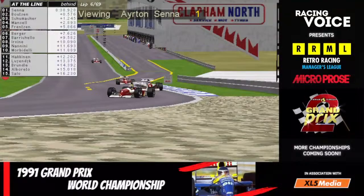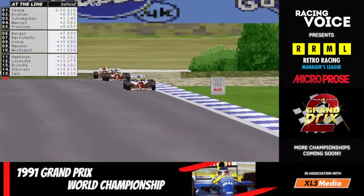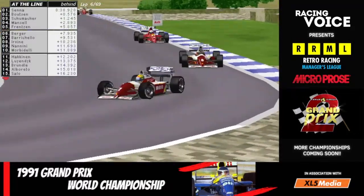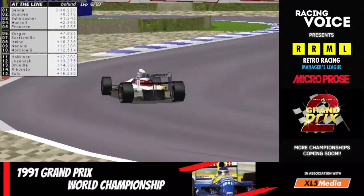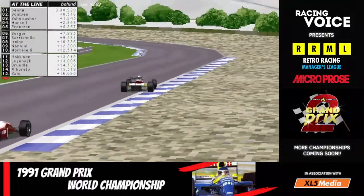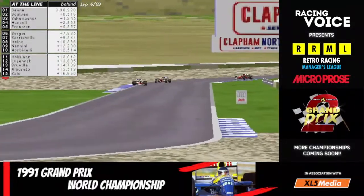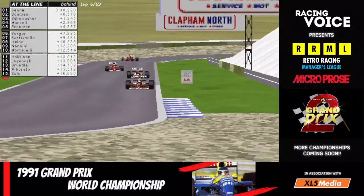Senna, Boutsen, Schumacher, Mansell. All contenders for the Drivers' Championship this year, except for Thierry Boutsen. He just unfortunately missed too many races to still be in contention. But this is looking like a three-way fight for the title. With Alessandro Nannini still in that mix, of course, after his victory at Monza.